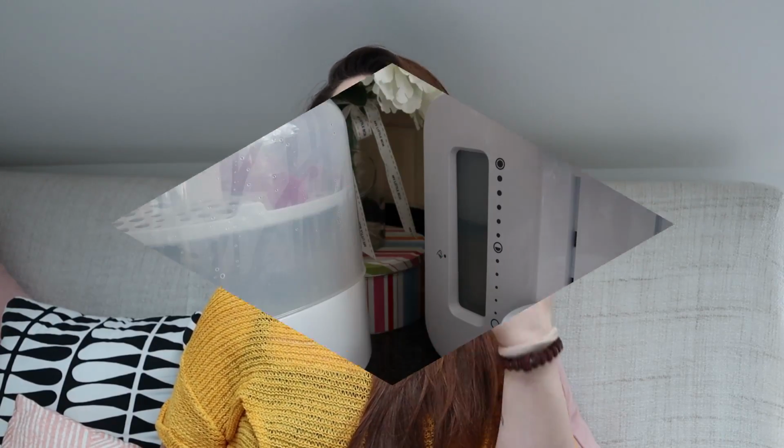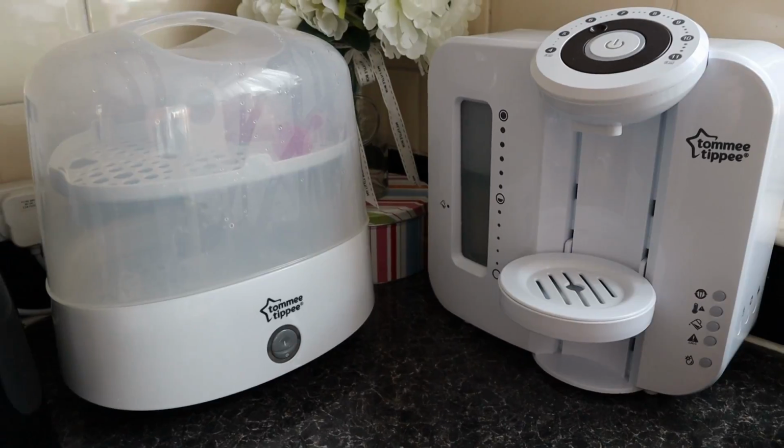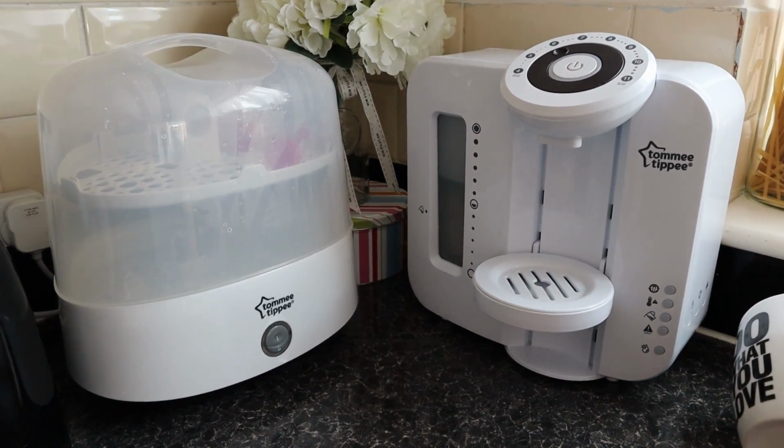And the two things that I could not live without for the first few months, and I still use them every day because we're not past the 6-month mark yet, being used every single day multiple times, are our Tummy Tippy sterilizer and our Tummy Tippy prep machine. If you're a mum who had a child before and you are comfortable with making bottles, then you won't need a prep machine.